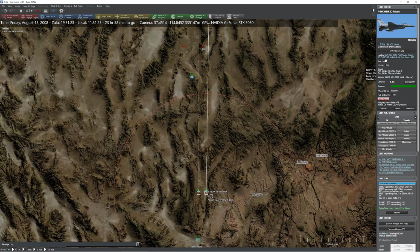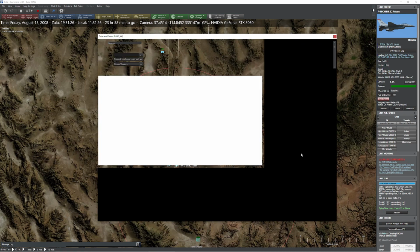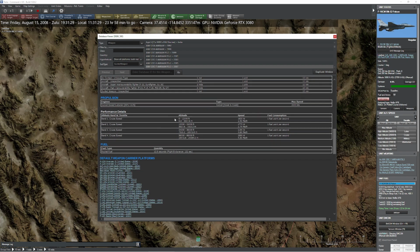So today we're going to be looking at the AMRAAM. One of the things you're going to notice here is, if I actually click on the AMRAAM, let me grab the sucker real quick, you'll notice at the bottom it has different speeds capable at different altitude bands. Now, why does this matter? This matters tremendously to us because if we try to fire one of these things at an altitude of less than 12,000 feet, the top speed of our missile is going to be limited to 1,620 knots. Now, I don't know about you, but that's kind of slow.